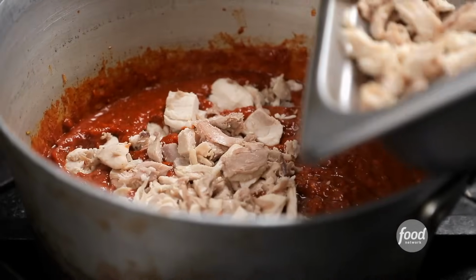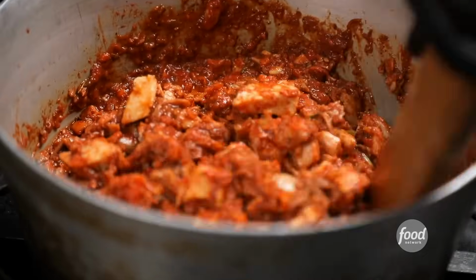That's why. How long are we gonna let this stew down? 25 minutes, and just a little bit of water. And that's all she wrote.